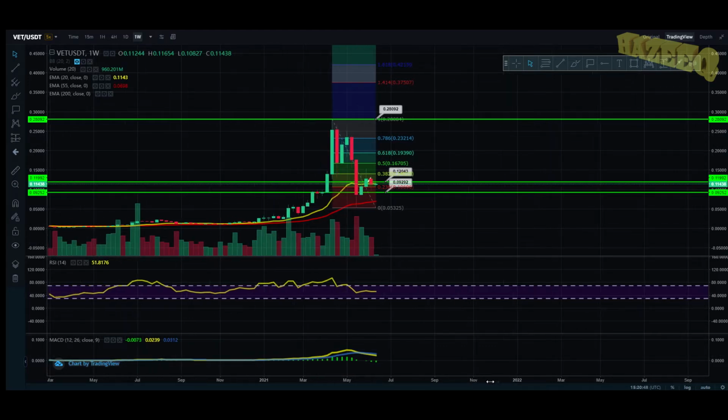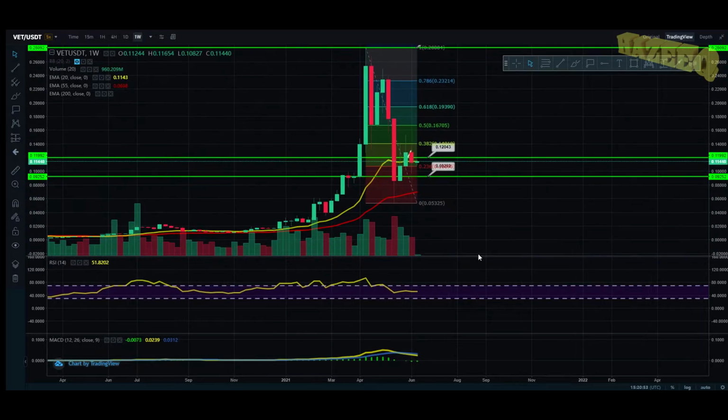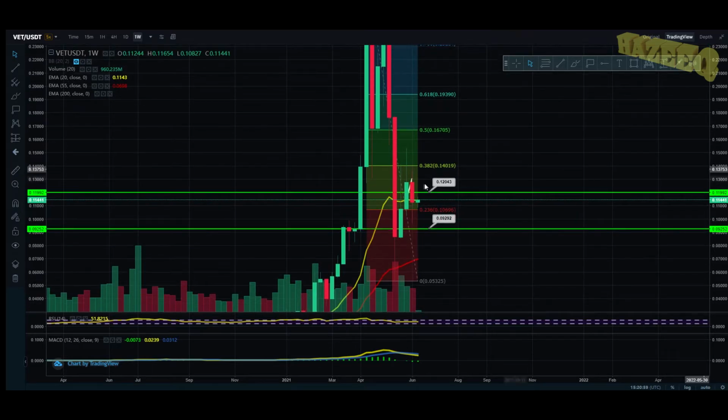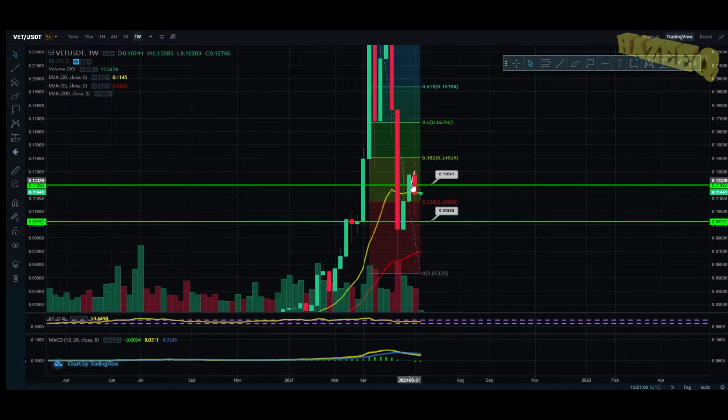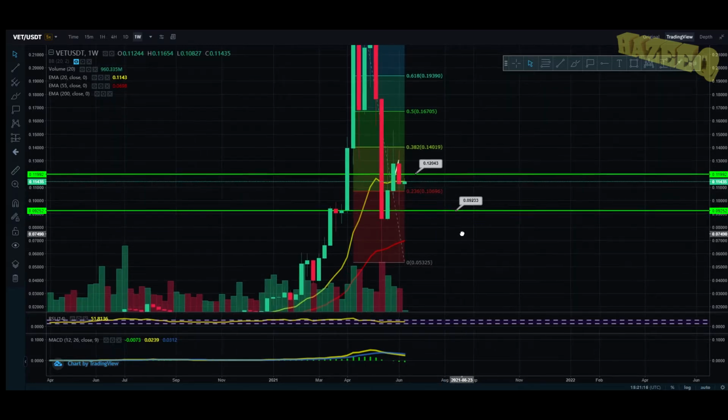So right now we are on the weekly, and as you can see, if I just zoom in a bit, I do have the Fibonacci retracements on, so don't mind that at the moment. But you can see that we're hugging the 20 EMA on the weekly right now, that is great. We don't want to lose it. If we lose it as support and come back down, you're looking at that drop down to 9 cents pretty much. So that's where you want to buy back in if that does happen.